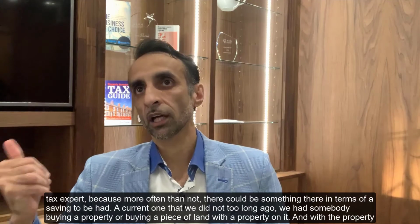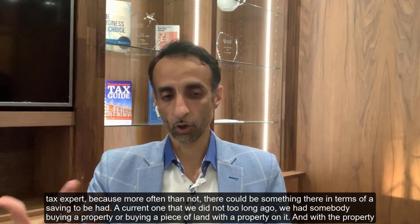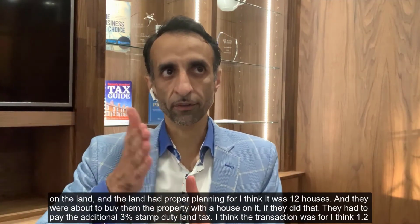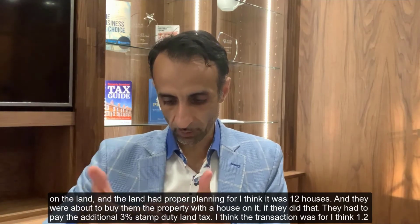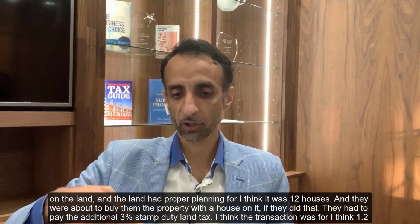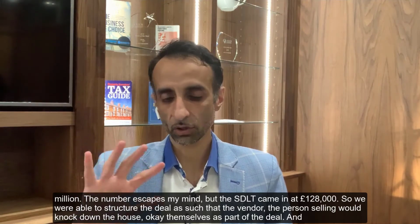A current one that we did not too long ago, we had somebody buying a piece of land with a property on it, and the land had planning for, I think it was 12 houses. If they were about to buy the property with the house on it, they had to pay the additional 3% stamp duty land tax. I think the transaction was for 1.2 million. The number escapes my mind, but the stamp duty land tax came in at 128 odd thousand pounds.